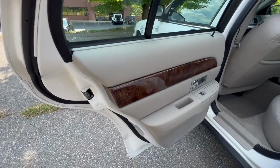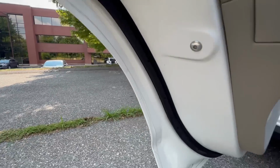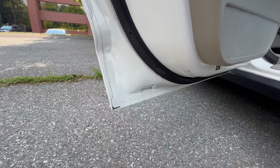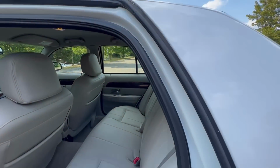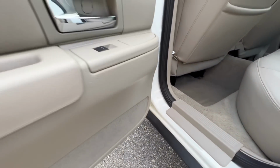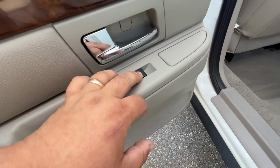I'll open this back door. And all the gaskets in nice shape. Looks like I missed a little bit of goo when I did the jams there. Door panels, again, nice shape. Pretty basic back here. You have power window and that's it.